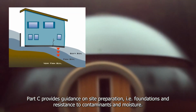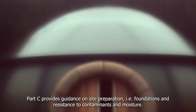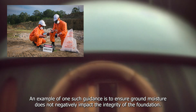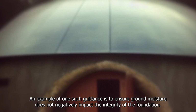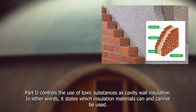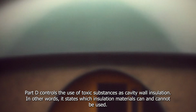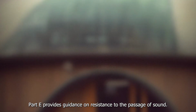Part C provides guidance on site preparation, i.e. foundations, and resistance to contaminants and moisture. An example of one such guidance is to ensure ground moisture does not negatively impact the integrity of the foundation. Part D controls the use of toxic substances as cavity wall insulation. In other words, it states which insulation materials can and cannot be used. Part E provides guidance on resistance to the passage of sound.